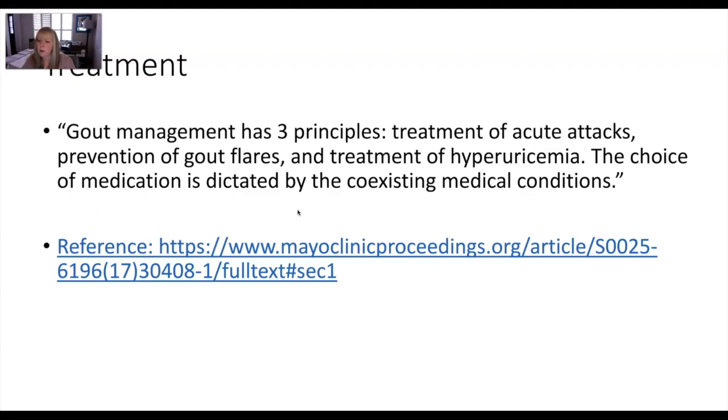How do we treat it? It has 3 principles: the treatment of acute attacks, prevention, and treatment of the elevated uric acid. So when the attack comes on, we give them medication. Then we may want to give them something to prevent it, especially if they're having more flares. And then we want to make sure that uric acid gets down to normal, because then they're more apt to having joint damage.